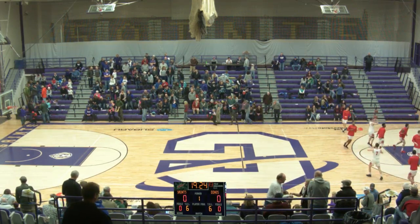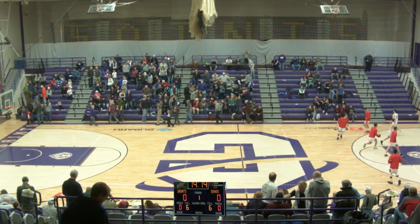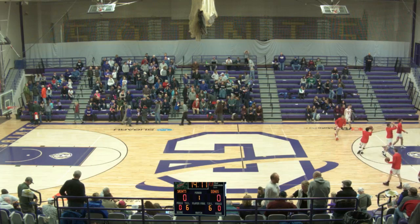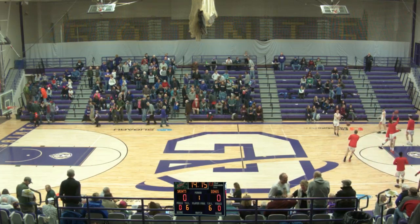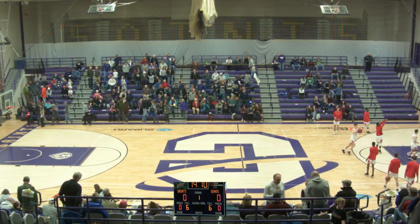I got to give it up for the Dinos. The Dinos did a very good job getting to the rim, forcing the refs to have to call those fouls. And you know, if they make a few more of those free throws, who knows what kind of game this is. But you know, credit to both teams for playing a hard-fought game.